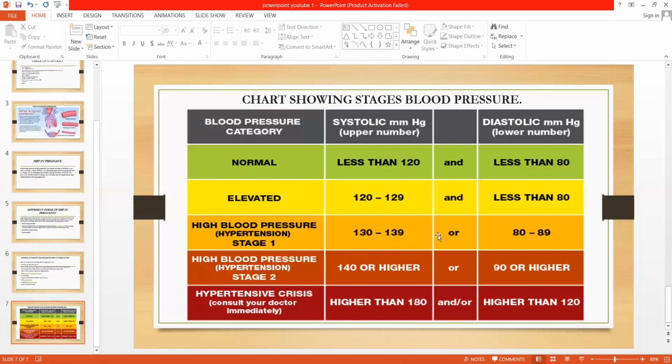And finally, in the last part of the video, I will be talking about a chart to show you what the normal blood pressure should be and what the high blood pressure should be, from the first stage, the second stage, and the severely high hypertension stage. So we have normal. Under normal, blood pressure should not be above 120 for the systolic, which is the high number we see when we check our blood pressure. And the diastolic should not be above 80.